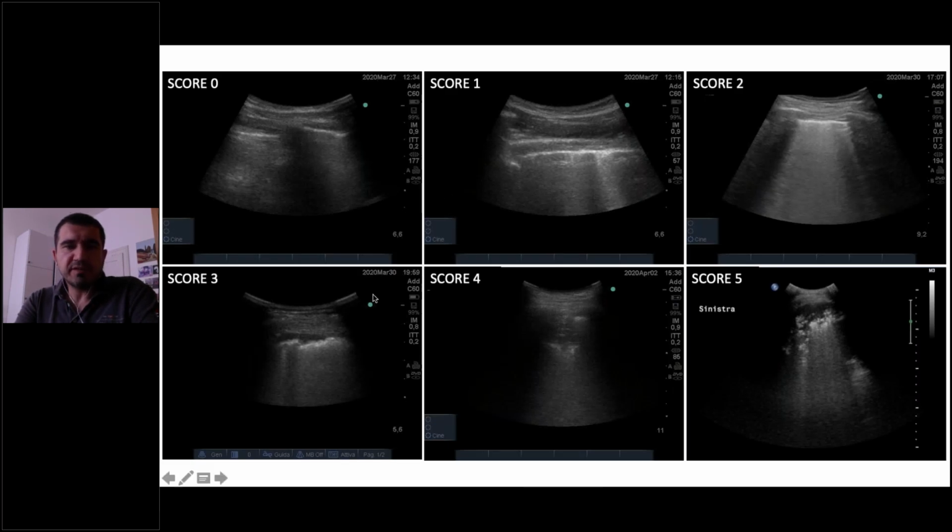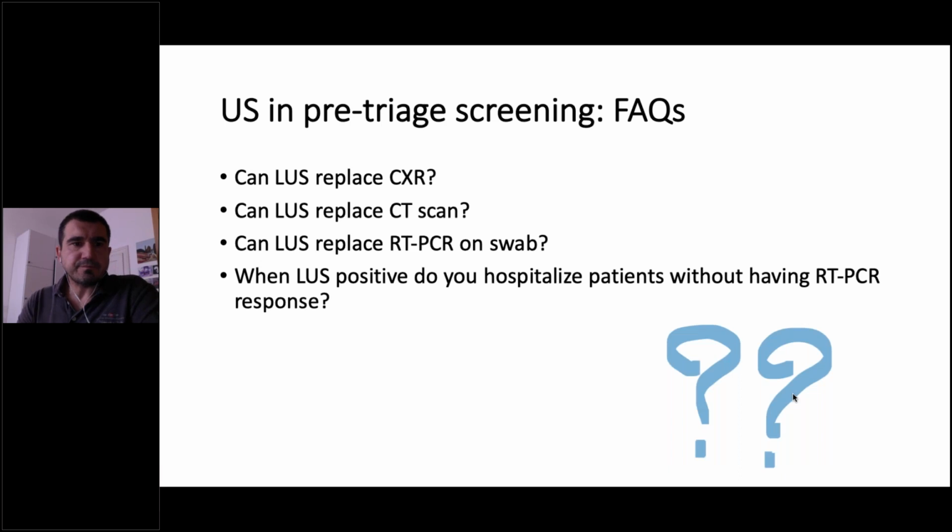These are the scores we have used. We have used a score based on 5 degrees of gravity, or severity, excuse me. So the first score is equal to that already proposed. The score 2 is the white lung. Score 3 is white lung with subpleural consolidation. Score 4 is consolidation larger than 2 centimeters. And score 5 is large consolidation that is visible in more than one area of the chest.